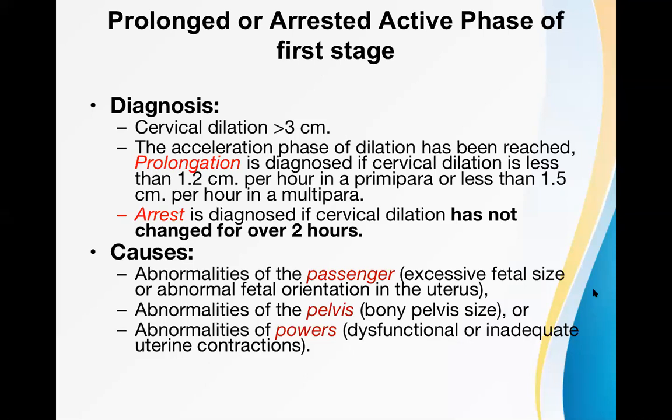What is the measurement of diagonal conjugate? Sir, 10.5 centimeters. It should be more than that. It is 12.5, sir. Okay. So maybe different books may be giving a little bit different value. It may be here and there by 0.5 centimeter, okay, but not more than that. It is usually around 11.5 centimeter, or more than that.